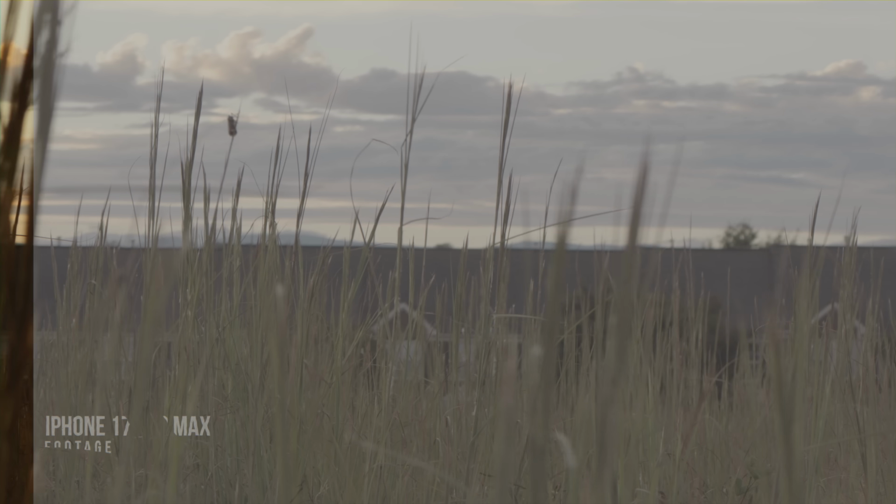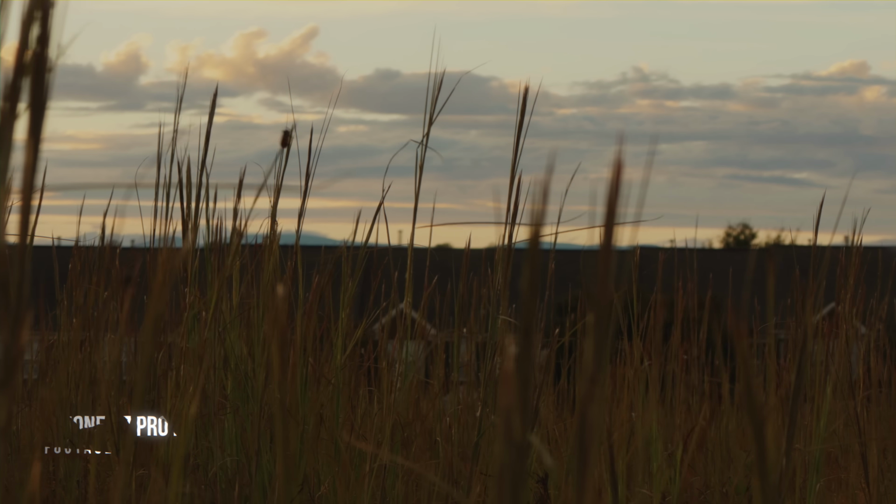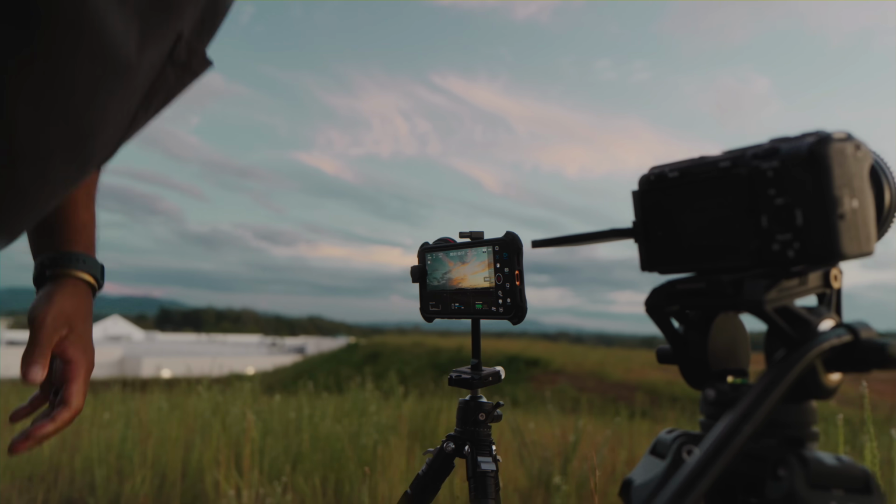But in that same breath, no, the iPhone is just not a full frame cinema camera, because you really have to factor in the experience of using both of these systems, and they couldn't be further from different. The iPhone is significantly smaller, and you always got it in your pocket, which is a benefit, but using it for professional work can feel like hell sometimes.